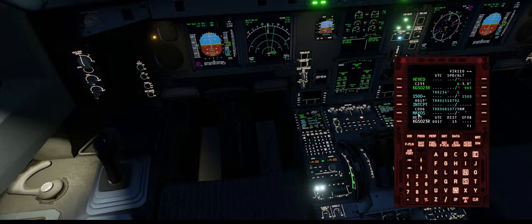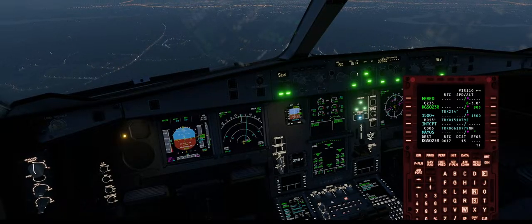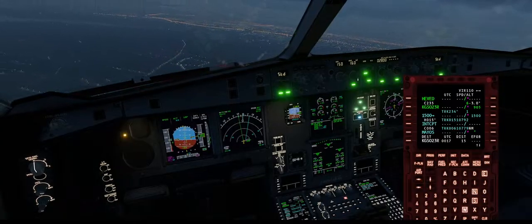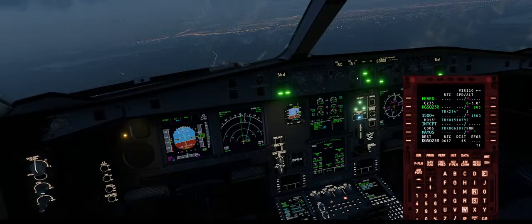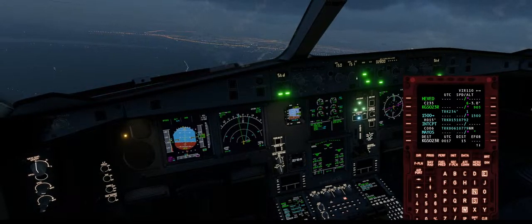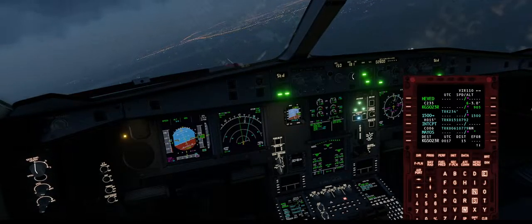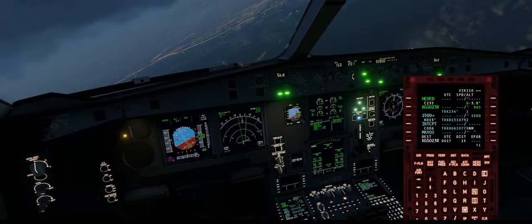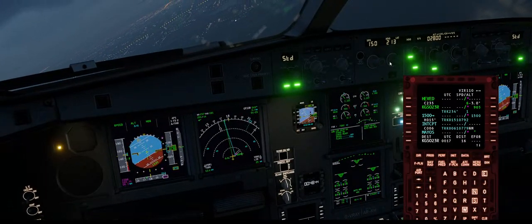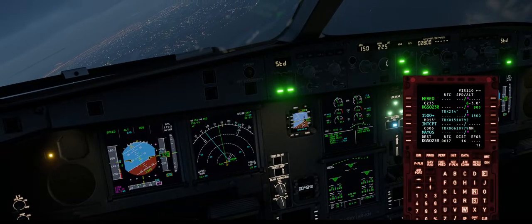Greensboro Tower, Virgin 110, evening. We're established on the ILS for runway 23 right approach. Virgin 110, Greensboro Tower, roger. Virgin 110, Greensboro Tower, winds 210 at 7. Runway 23 right, cleared to land.